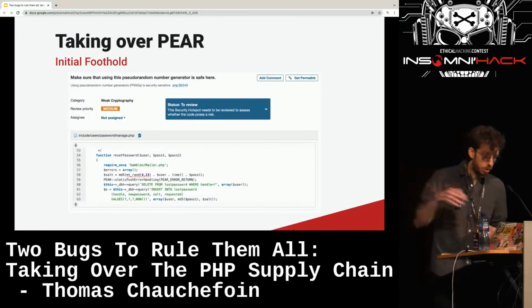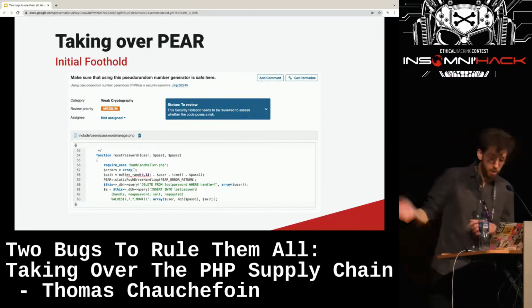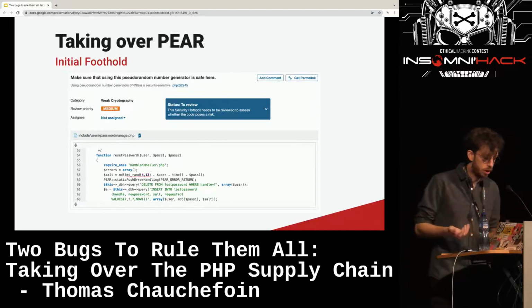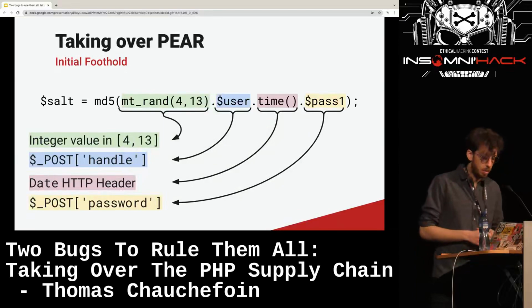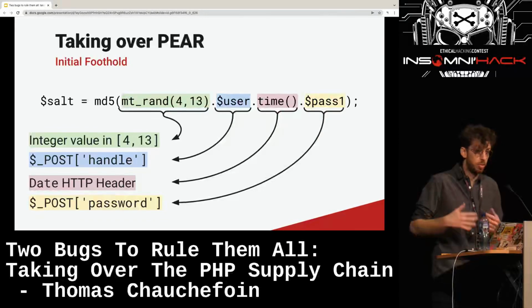So we just put the code in one of the tools, and I don't know if you can read. Okay, I don't have the right pointer, but basically there is the use of an unsafe number generator in a function called reset password, which is not a good sign. Because when we reset somebody's password, it will send a secret token to their email address. And if you come back with the right token, you can reset the password to any value. So this token has to stay secret at all times, except for the user who owns the account.